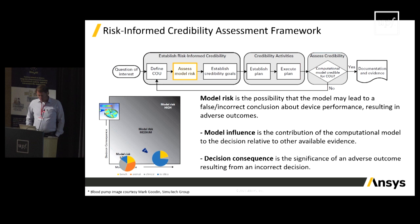So now the next step then is to bring the model influence and the decision consequence together to give us our overall model risk for that modeling and simulation activity. So if we do that for the model used to predict some element or engineering aspect of the blood pump versus a reflex tester, what we see is that in this case, even though we're relying very heavily on modeling and simulation to predict the performance of our reflex tester, the overall risk associated with that model is much less than the risk used for the blood pump.